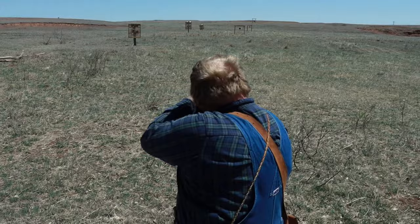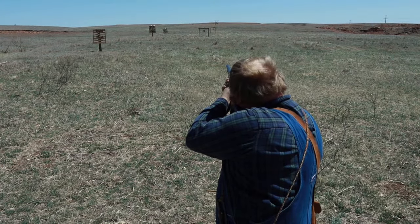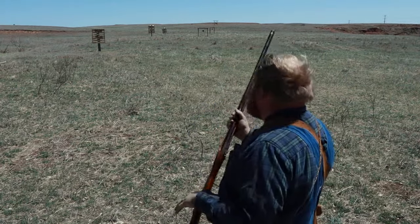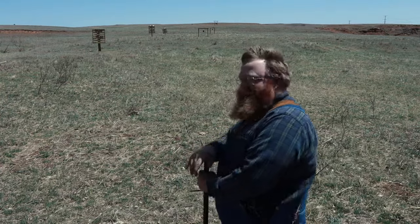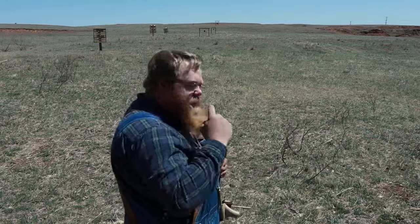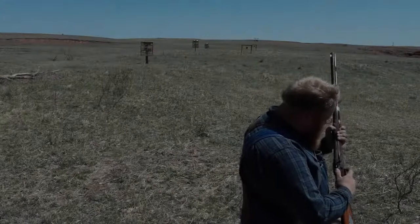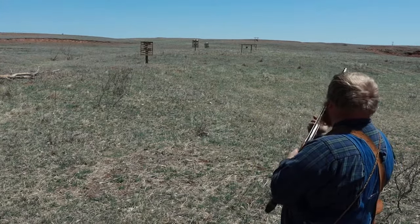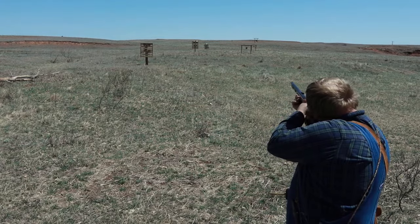All right, 150 yards. Couldn't tell where it went. Well, we're not gonna try that again. Maybe we should go out to 350 yards just for the fun of it. All right, guys, here we go. Let's attempt a miss at 350 yards on that swinging man-sized target way out there. Now, if I know the wind.